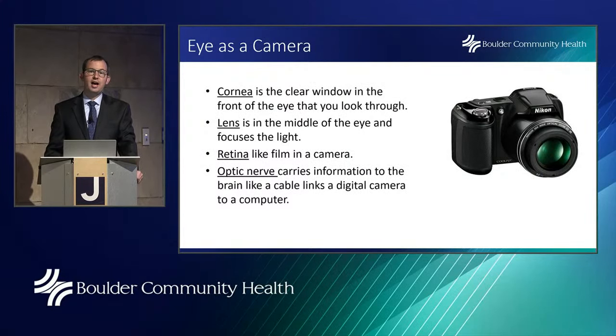I like to think of the eye as a camera. I find it a useful analogy for understanding the different parts. So if we think of the cornea, this is the clear window at the front part of the eye that you look through. The lens is in the middle of the eye, and that's what focuses light, just like a camera. And then the retina is in the back part of the eye, and that's like the film in the camera, which actually lets you see images. This information from the retina is then sent through the optic nerve, which functions like a cable, connecting the eye to the brain, and then ultimately lets you see and form images.